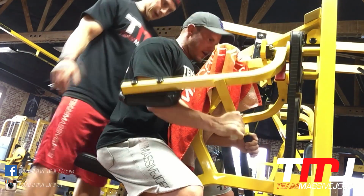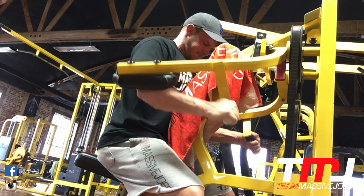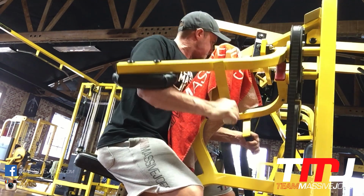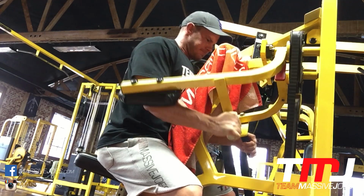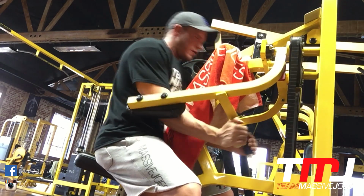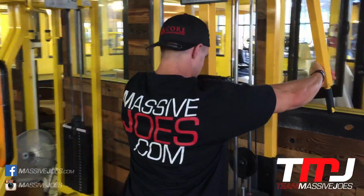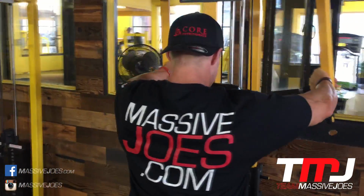And then, if that wasn't enough, finish off with 20 bottom half partial reps. Yeah. Just to completely fry the delts. This is just to completely fry them and then put any last little bit of blood that wasn't in the delts back into the delts. And then we moved on to some rear delt pec deck flies. Yeah. Or rear delt machine flies.